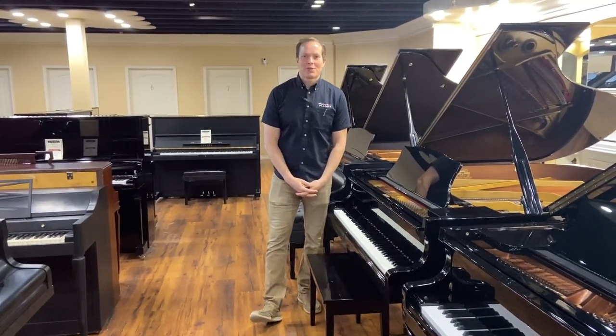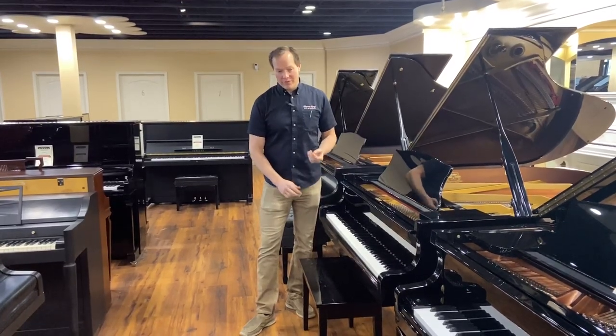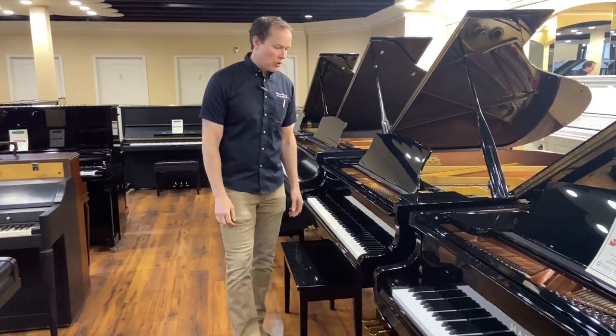I'm Brigham Larson with Brigham Larson Pianos. We just got this piano in. It's a Kawai RX-2, which I'm very, very familiar with. The Kawai RX-2, I've worked on tons of them over the years.